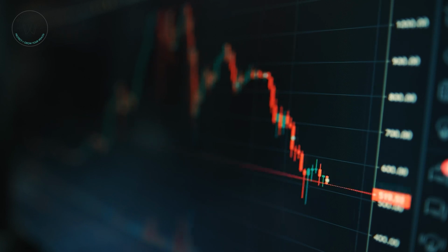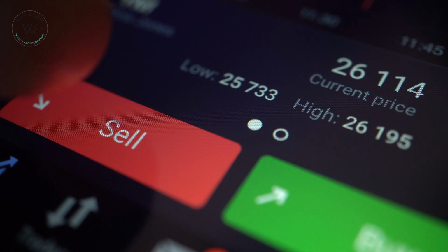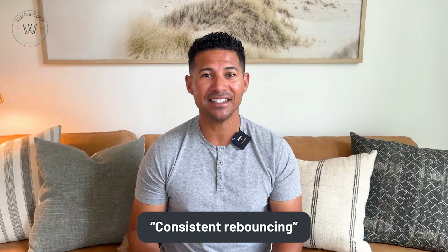So for example, if we have a stock or ETF that has underperformed, we might sell it in the taxable account and then use the loss to offset gains elsewhere in the portfolio. This is a proven way to reduce your tax liability year after year while still keeping your investments working for you. Next, we'll focus on consistent rebalancing.